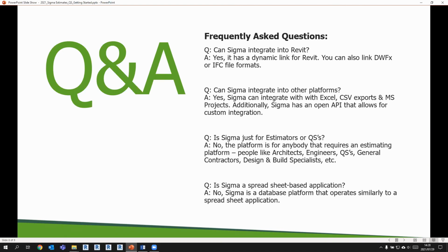Okay, great, thanks. And it looks like our last question here is, is Sigma Estimates scalable? Yeah, what's nice about it is if you start off small, with one or two licenses, one or two people in the firm learning and using it, it's quite easy to start expanding that to more personnel within the firm. There are no barriers between different licensing models and things like that. Once they get a license, they access the same files and they can carry on working.